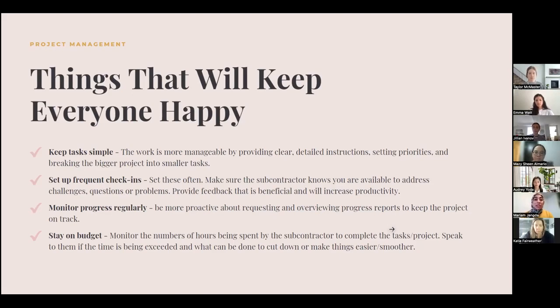And the last point, but certainly not the least, and probably the most key, is stay on budget. Monitor your subcontractors' hours, whether that's in Toggl or some other time tracking software. Just keep a check-in on how many hours are being put towards this project, because the last thing you want to do is go over budget, because it's always very challenging to, one, ask the client for more money or to reallocate funds from somewhere else to complete that said project.